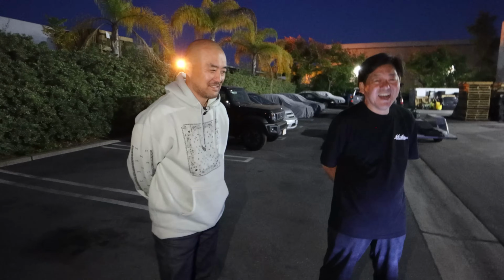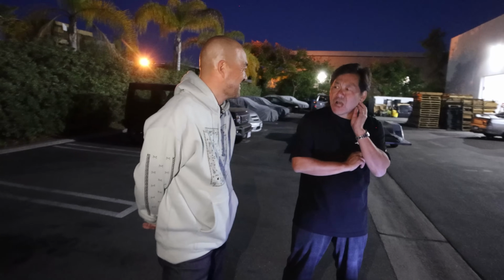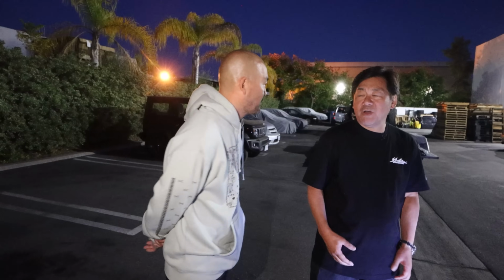This guy is insane. How much is it per liter for that paint? Very expensive is all he could say. Because the color shifts, it has a special paint where, in different light, you can see it purple, sometimes it turns blue, with a little bit of a greenish tint to it. He's too scared to look at the invoice.